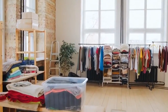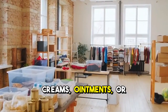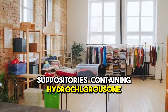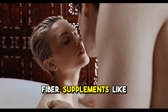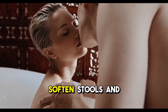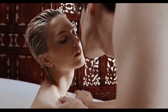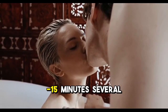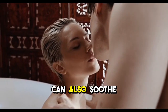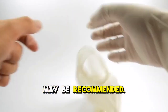Hemorrhoids can often be managed effectively with a variety of treatment options tailored to the severity of the condition. For mild cases, over-the-counter treatments such as creams, ointments, or suppositories containing hydrocortisone or witch hazel can provide relief from itching and swelling. Fiber supplements, like psyllium husk, can soften stools and reduce straining during bowel movements, which helps alleviate symptoms. Warm sitz baths, soaking the affected area in warm water for 10-15 minutes several times a day, can also soothe discomfort and promote healing.